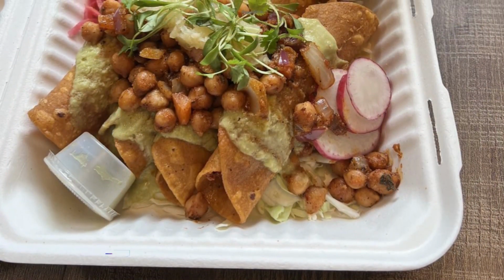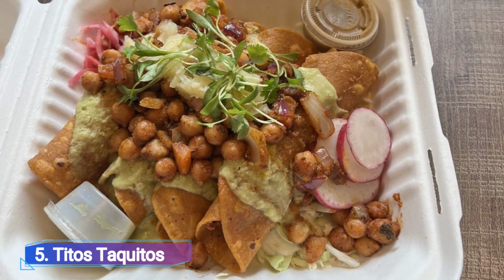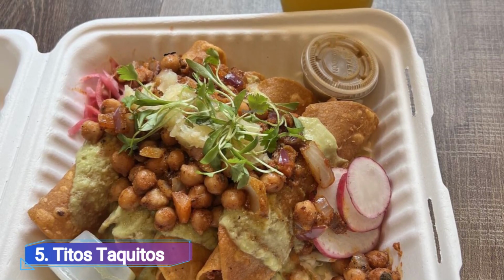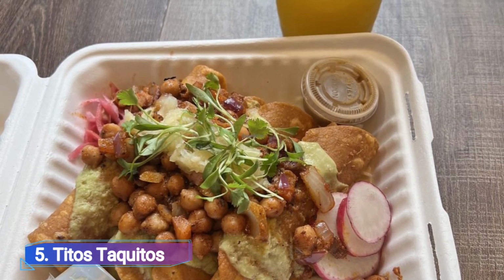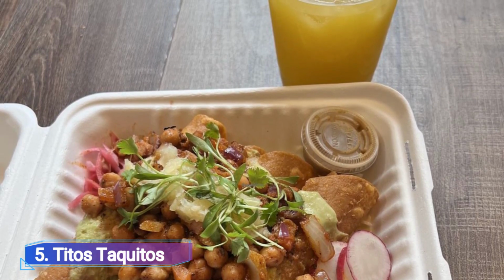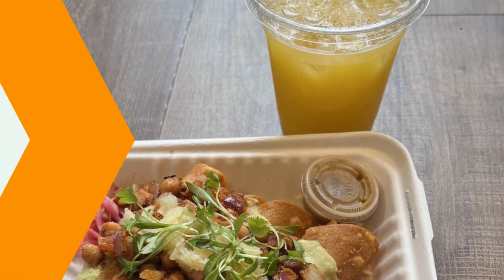Number 5. Tito's Taquitos. At this Brentwood-Darlington food cart, crispy tortilla tubes stuffed with potatoes are the specialty. They come topped in creamy avocado salsa and your choice of protein. It's best to go with the spicy braised beef or zesty pork.